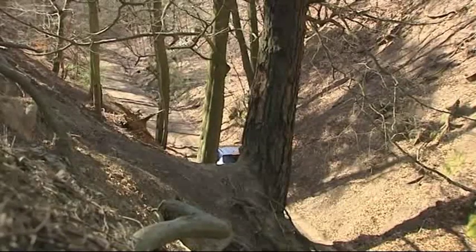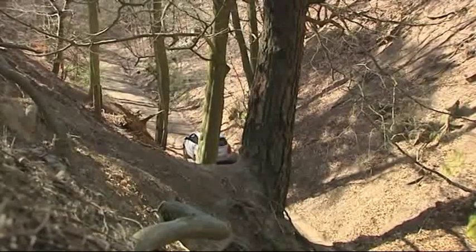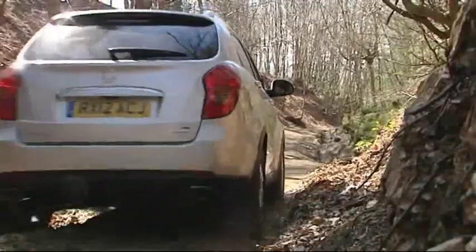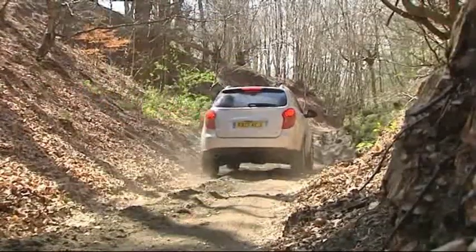A little surprisingly, you don't get the kind of hill descent control system that some rivals offer to help you when you're slithering down steep slopes. But there is a hill holder clutch that should help you when you're starting off going up very steep inclines. But of course, most of this will be pretty irrelevant for the majority of potential Korando customers, most of whom will probably opt for the front-driven two-wheel drive model.